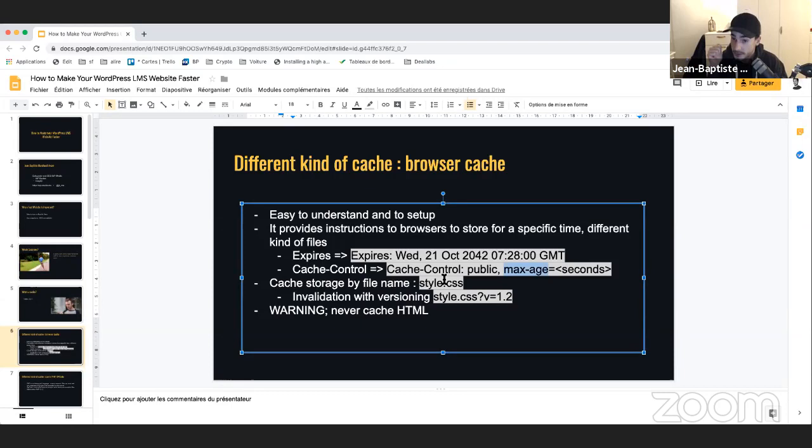So they won't be able to display the new one. And so we have a solution for that, and it's really easy. We use what we call versioning. So this is what we use at the end. Usually you might have seen that at the end of some files like CSS or JavaScript. There is usually this question mark and a number at the end. So 1.2, 1.3. And since the name is a bit different, the browser will say, hey, I don't have this version in my cache, so I need to retrieve the new one. And this is why you can have new content.